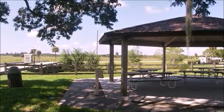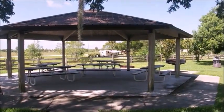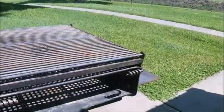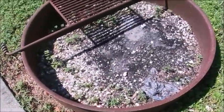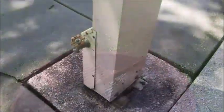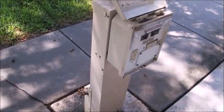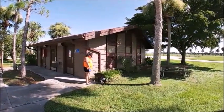And right in the middle of the campground, you have this beautiful gazebo with several picnic tables. The unique feature about this gazebo is that it has electric and water, a large fire pit, and a large grill. There are two shower houses, one at each end of the campground.